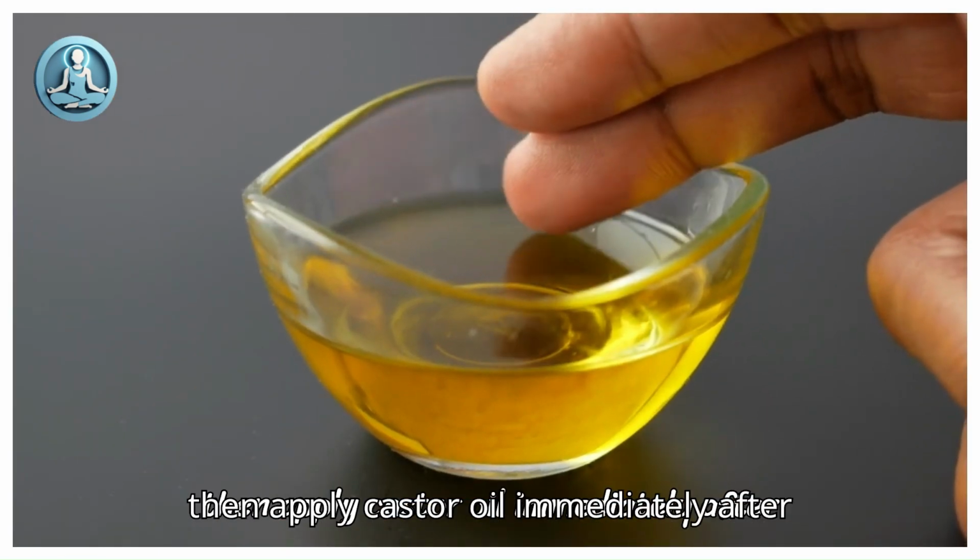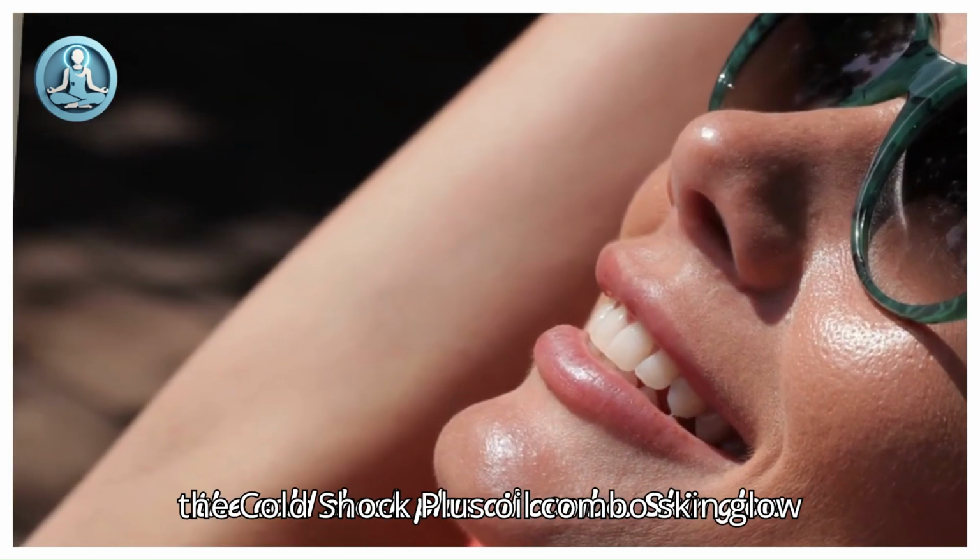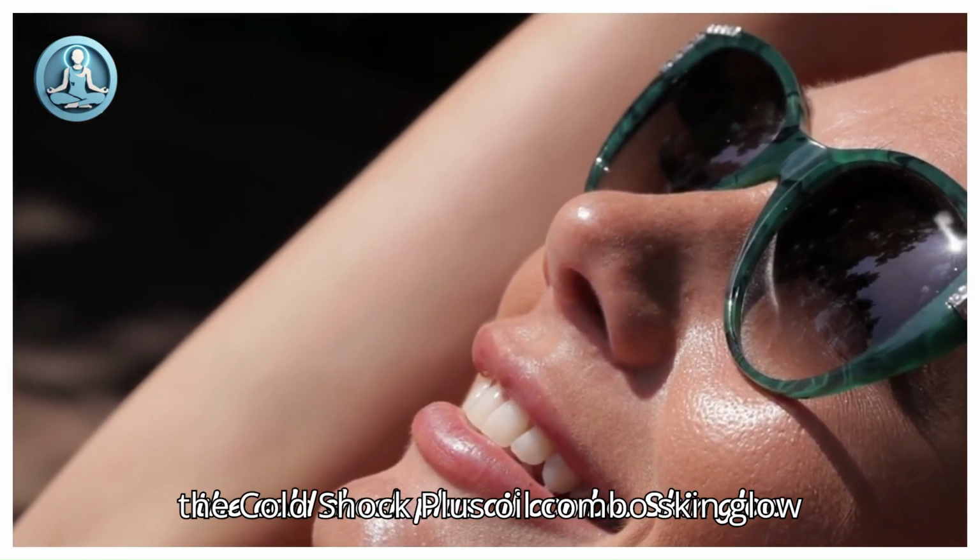And here's a secret skin hack. Dip your face in an ice bath, then apply castor oil immediately after. The cold shock plus oil combo, skin glow like never before.